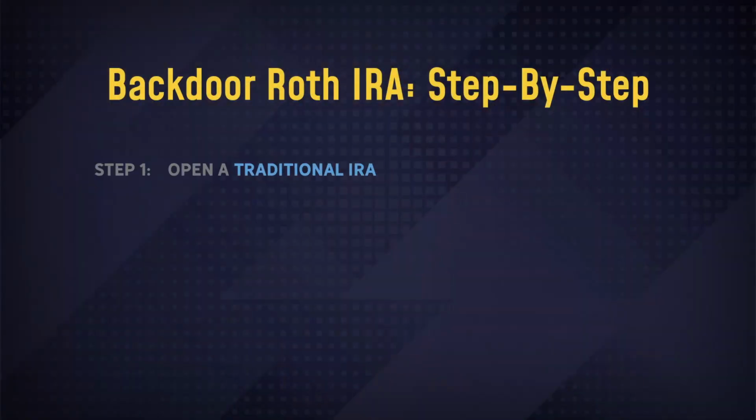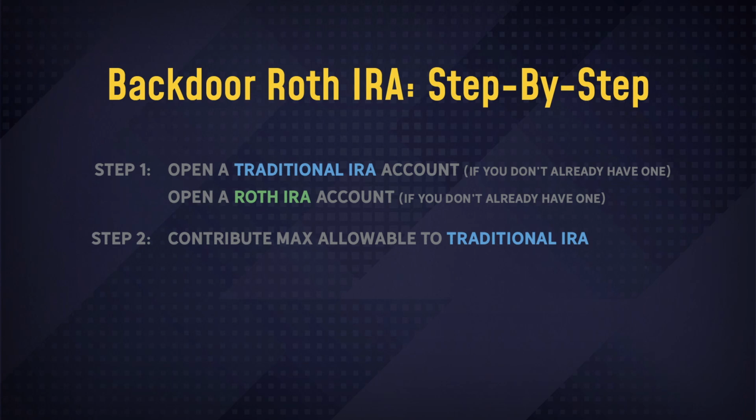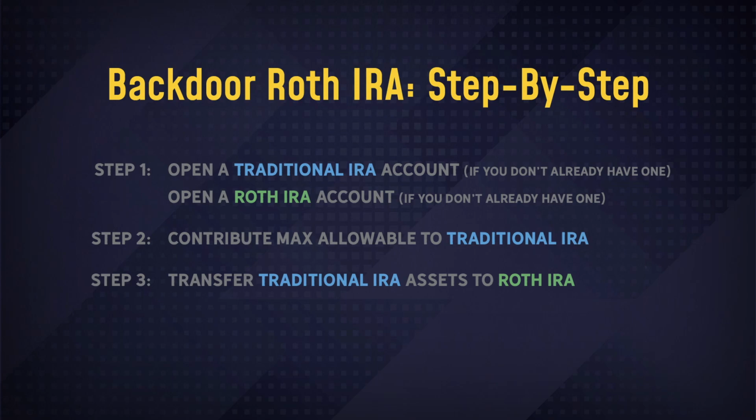Step 1, open a traditional IRA account if you don't already have one, and I guess open a Roth account if you don't have that as well. Step 2 is contribute the max allowable to your traditional IRA account. Step 3, roll your traditional IRA assets into your Roth IRA account. And there, you're done. You've now contributed the max allowable to your IRA. This is through a contribution to your traditional IRA and then a conversion to your Roth IRA.